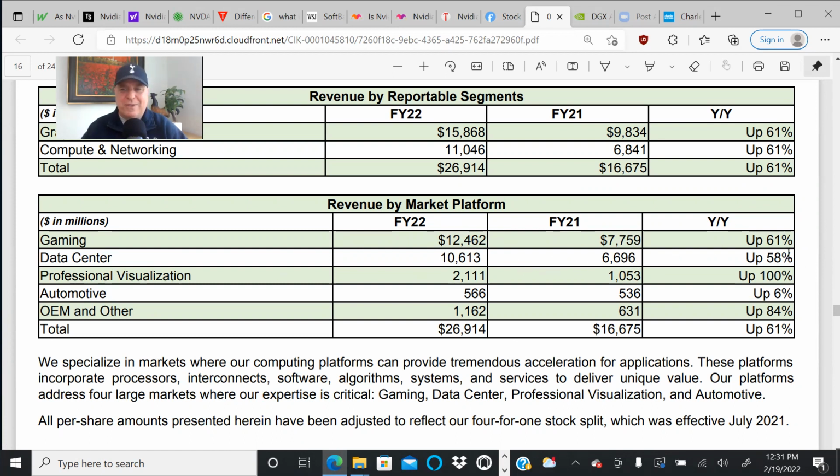I have a feeling once all of their ARM technology gets into their chips and they're going off, everybody's going to want their stuff. Trust me, I think that the data center is going to actually rise above gaming. When this happens, it's going to send their share price skyrocketing. You can see that the total of these two is about 23 billion. The total of everything is 26.9 billion. The lion's share comes from gaming and data center. In Omniverse, you can see that's up 100% year on year. Automotive is up 6%, and their crypto mining is up 84% year on year.